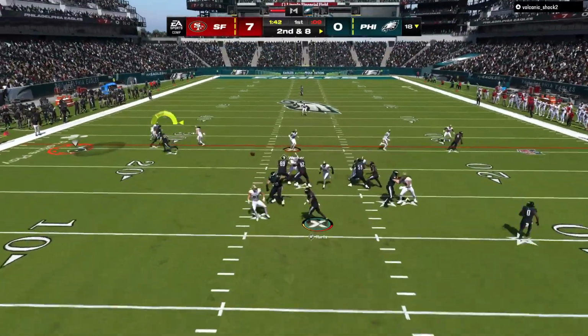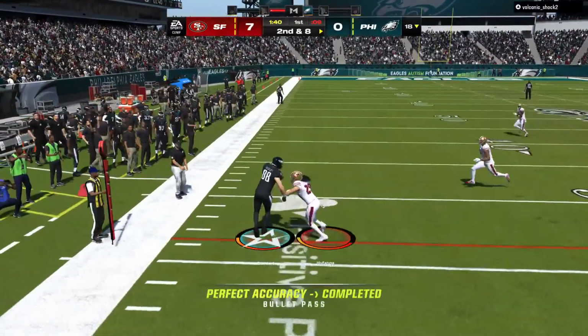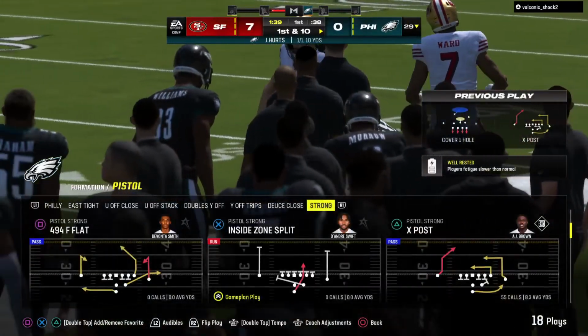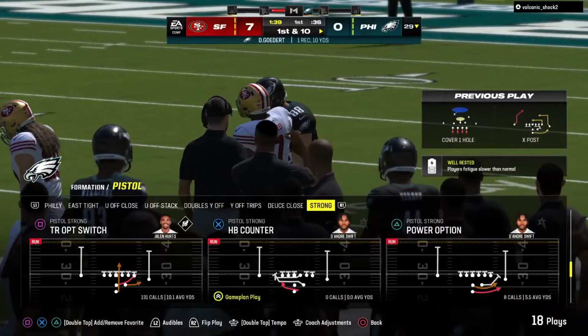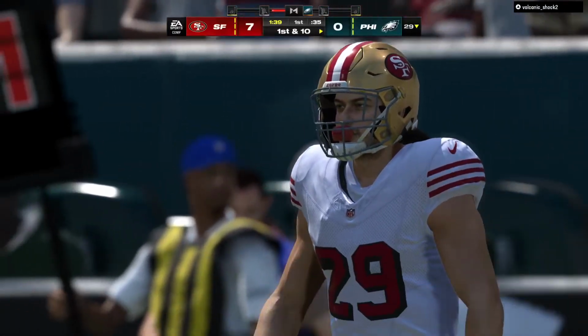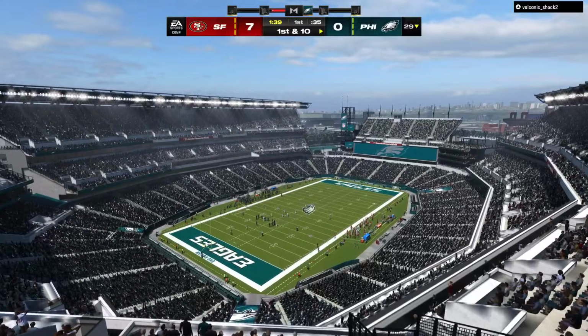2nd down. Here's Hurts. That's caught by the big tight end, Dallas Goedert. And he'll be out of bounds just shy of the 30. 10 yards there and an Eagle first down. We'll see what kind of mindset they have here offensively after giving up the touchdown on the opening drive.